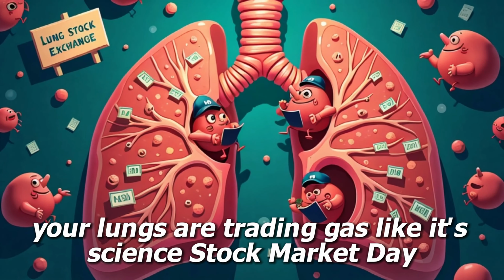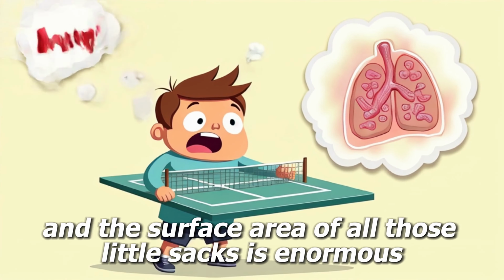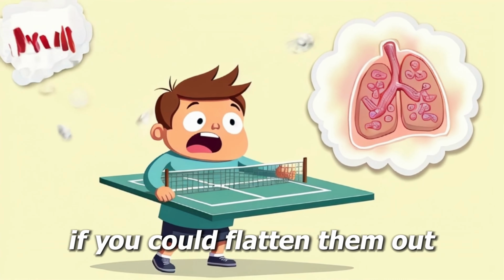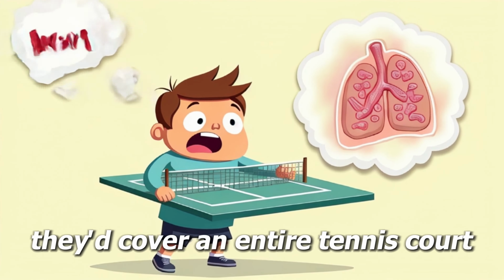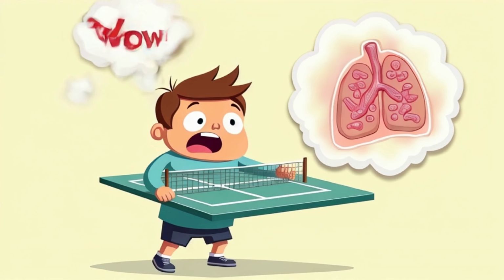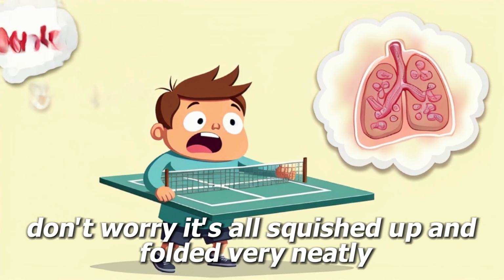Your lungs are trading gas like it's science stock market day, and the surface area of all those little sacs is enormous. If you could flatten them out, they'd cover an entire tennis court. Imagine carrying a tennis court in your chest. Don't worry, it's all squished up and folded very neatly.